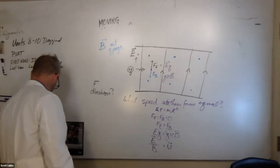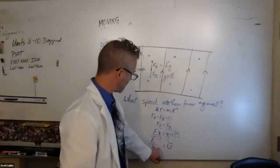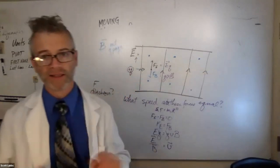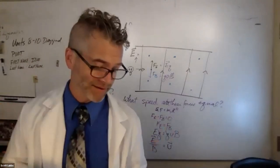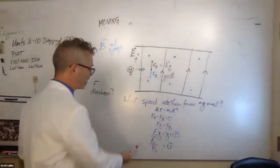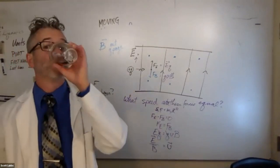All right. So now anything that comes out of here is at a certain speed. Super nice, regardless of how much charge it has, and really regardless of how much mass it has. The mass doesn't even care.